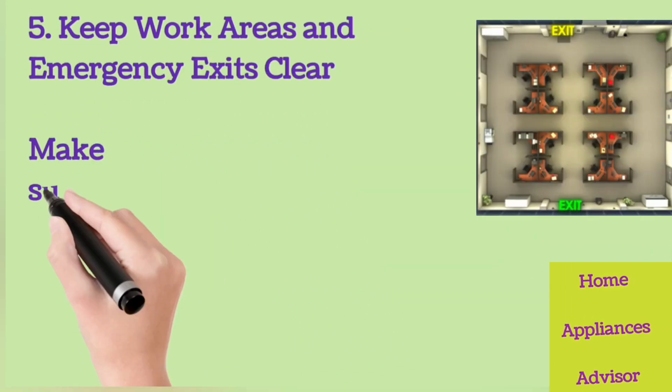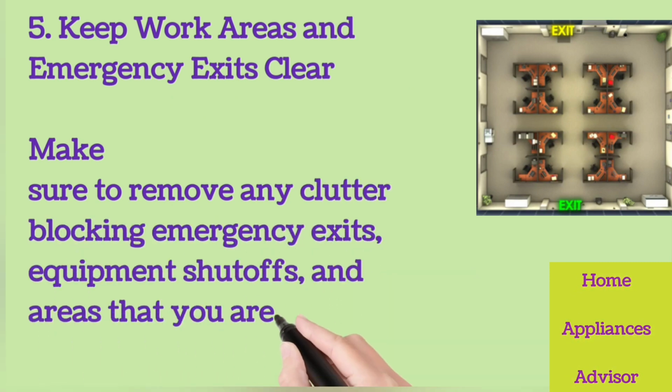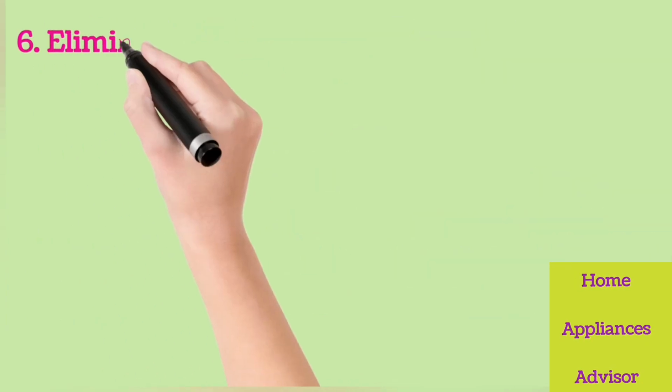5. Keep work areas and emergency exits clear. Make sure to remove any clutter blocking emergency exits, equipment shutoffs, and areas that you are working.